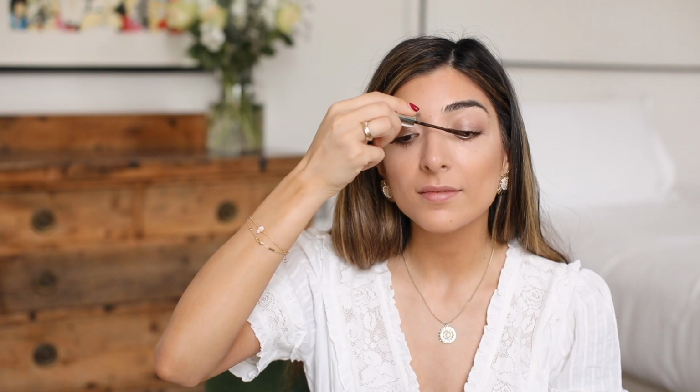You can see the before and after of mascara now. This is the before and this is the after. This mascara gives really long, defined lashes and they really lift my eyes.